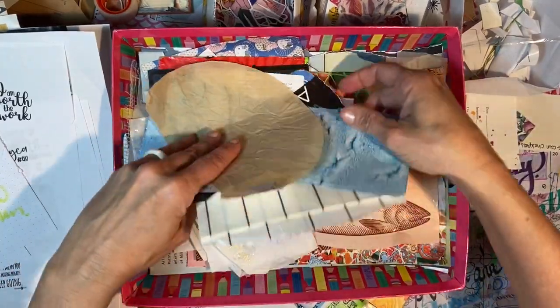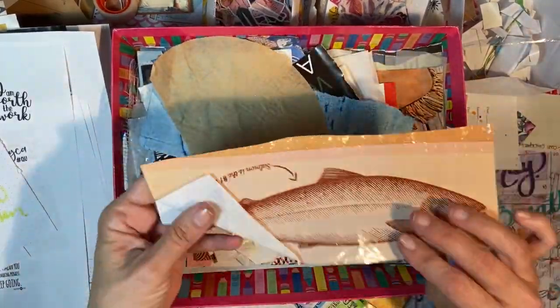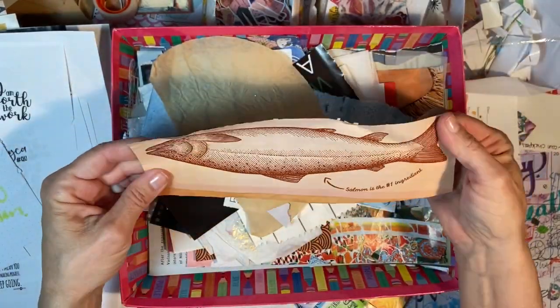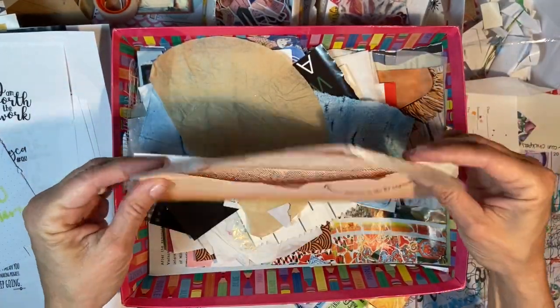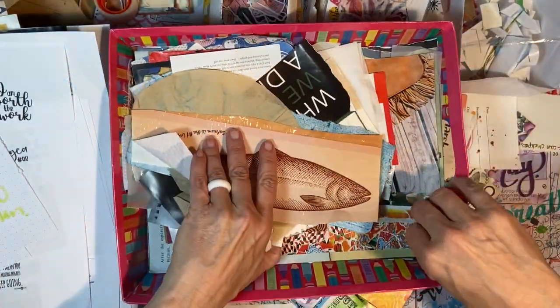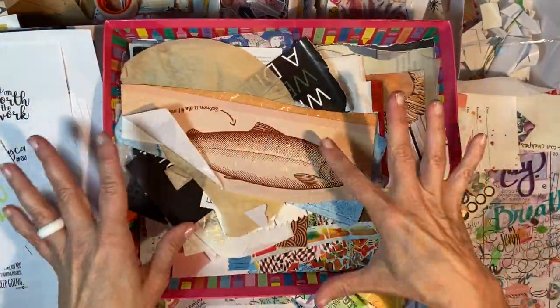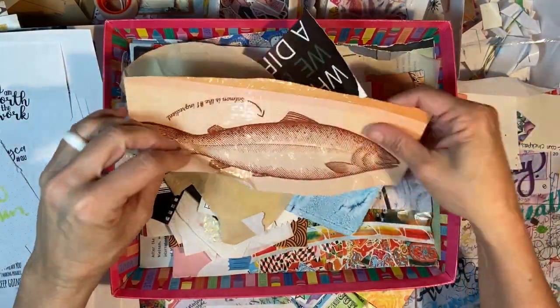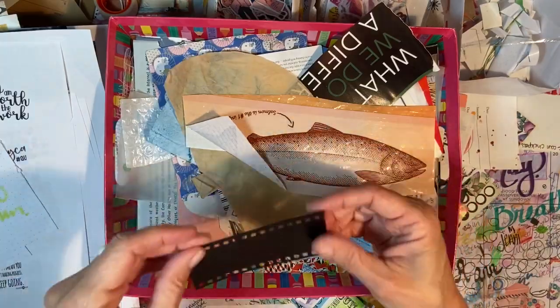That's why it pays to go through here, right? But like stuff like this, isn't he cool, you guys? I love him. He came off of the dog food bag and I love him. I've used something similar in my art journal before. So these are going to be more art journal. I have drawers of images, but this is more textured stuff.